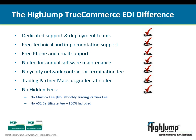And these mapping updates do happen, depending on the customer, anywhere from every 3 to 6 to 9 to 12 months. It really is one of those things that depends on the customer. And again, there are no hidden fees. So what you're going to have is a flat software cost and a flat network cost.